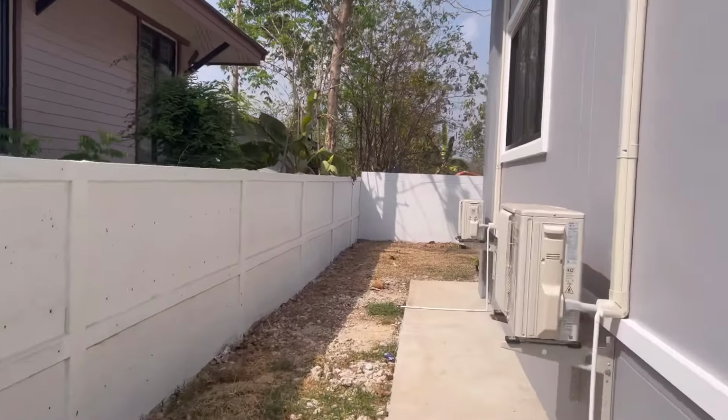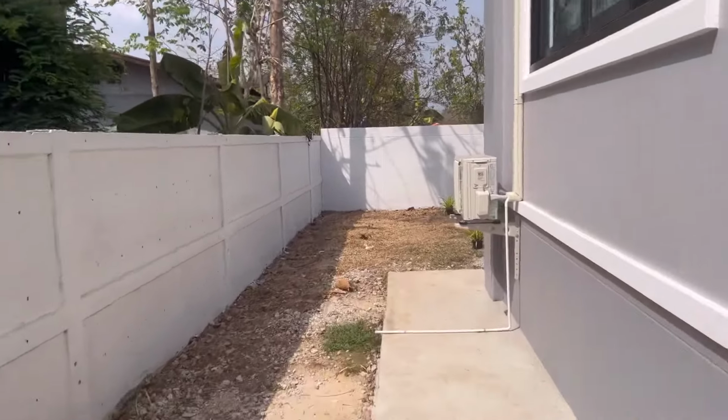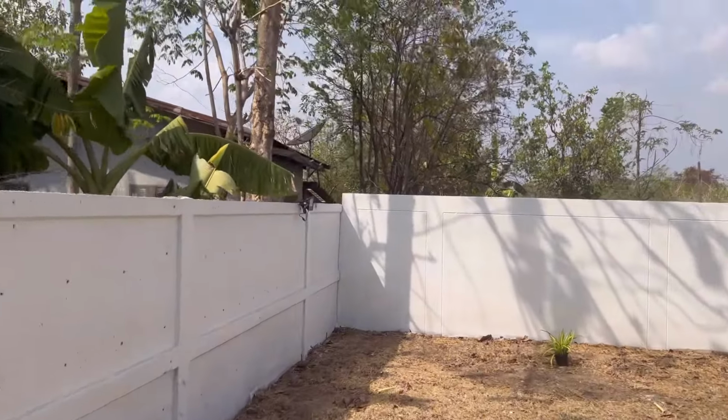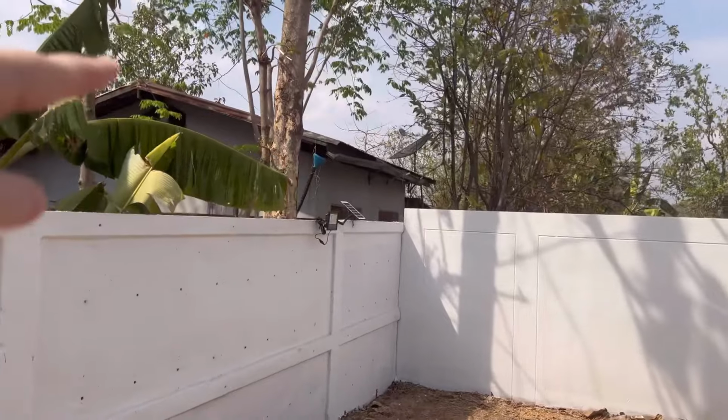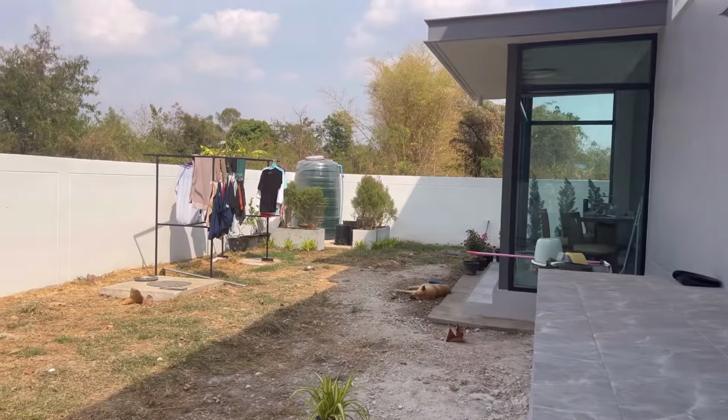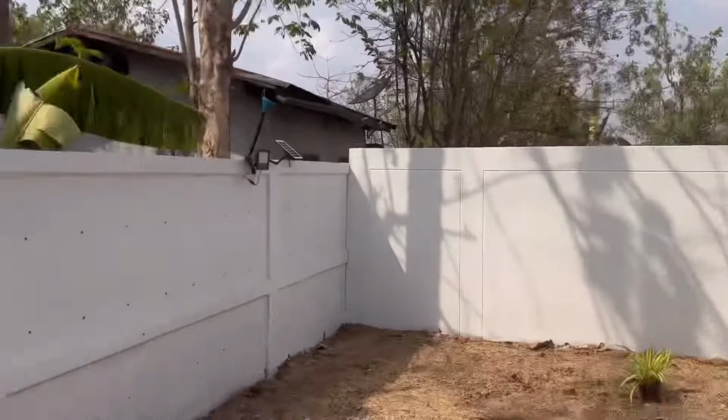Let's see how this looks now before we start to do anything. We also put one solar light here. So, yeah. Step by step, no hurry.